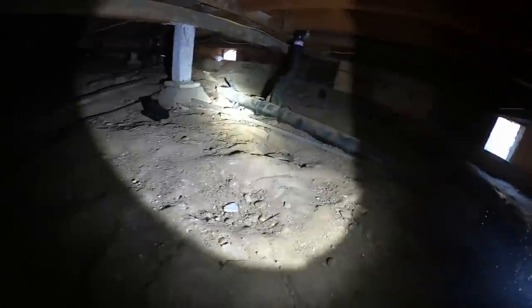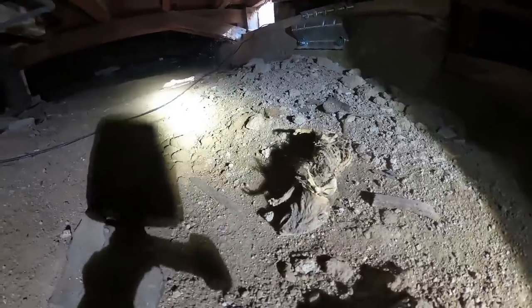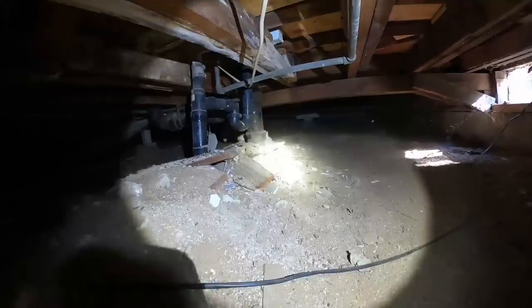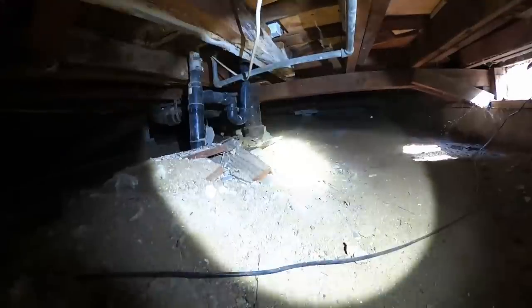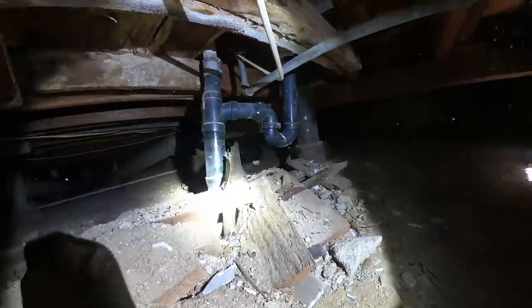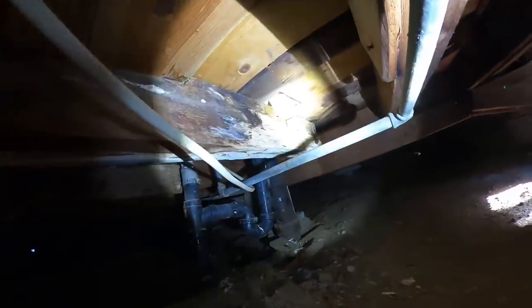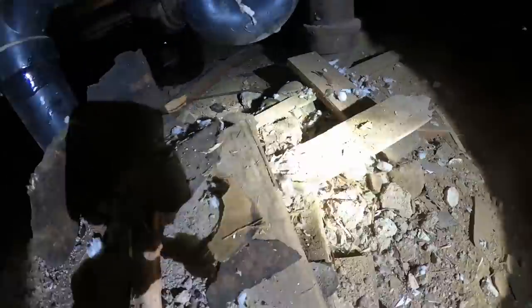There's some rat traps already. There's one, two, three rat traps. There's a dead carcass right here. I see some signs right there, guys. There's rat droppings right there. Yeah, look at all this loose material right here. So there's the tub right there. So these are all signs right here, guys. If you see a lot of loose debris, bring in your nesting along with rat droppings.